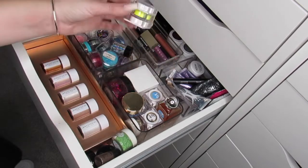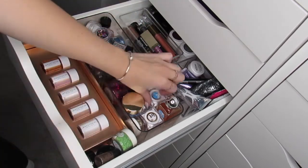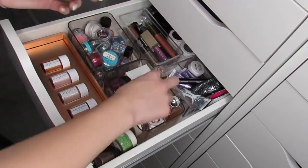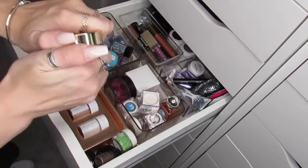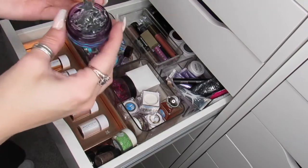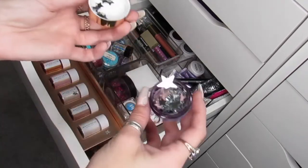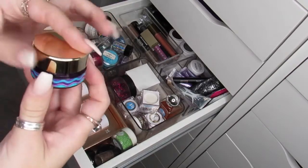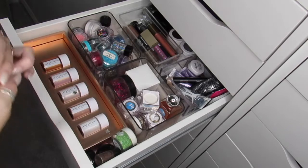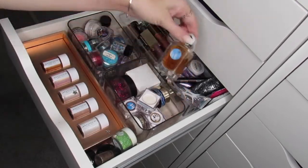We have a couple glitters from the brand Lit Cosmetics. I really enjoy their glitters as well. We have a couple more. This one is actually a random, what is in here? Yeah, oh, these are some just stars that I got at the craft store. They didn't come in a container, so I put them in this little empty moisturizer jar from Tarte.